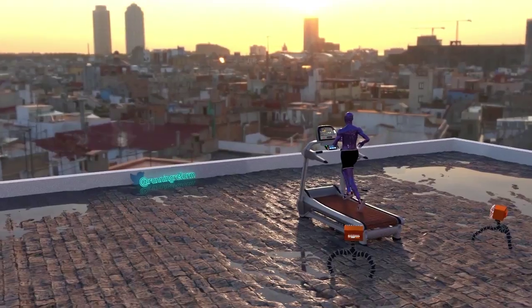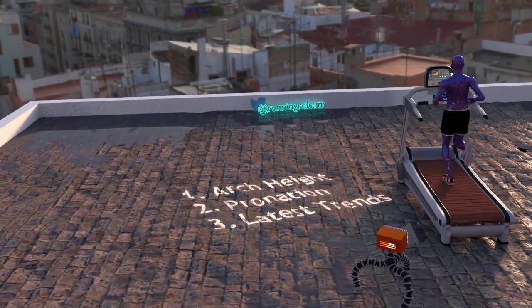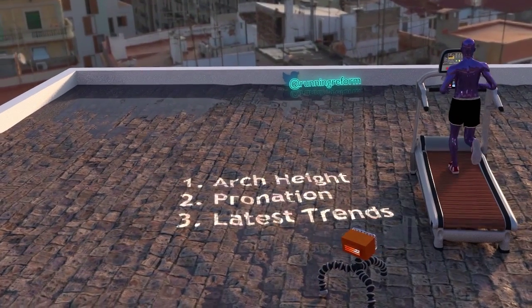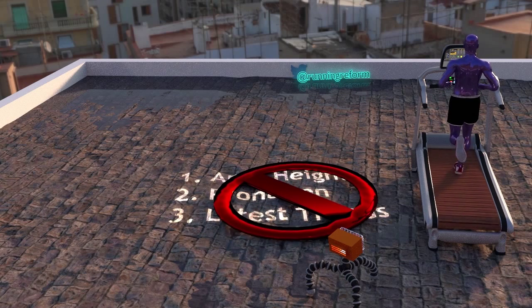Runners are often given advice or prescribed particular shoes based on their arch height, the amount of pronation they exhibit when running, or the latest trends like minimalist shoes, maximum cushioning, energy-returning midsoles, and others. There is an abundance of research that shows that these practices are without merit. The purpose of this video is to demonstrate why these practices should be ceased, but also to give more simple reasoning to selecting running shoes.